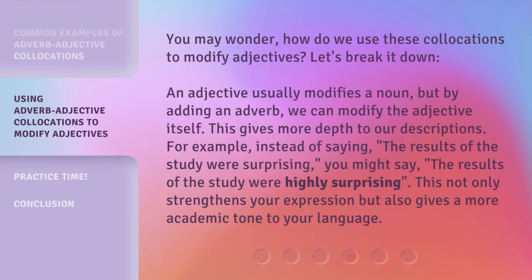You may wonder, how do we use these collocations to modify adjectives? Let's break it down. An adjective usually modifies a noun, but by adding an adverb, we can modify the adjective itself. This gives more depth to our descriptions. For example, instead of saying, "The results of the study were surprising," you might say, "The results of the study were highly surprising." This not only strengthens your expression but also gives a more academic tone to your language.